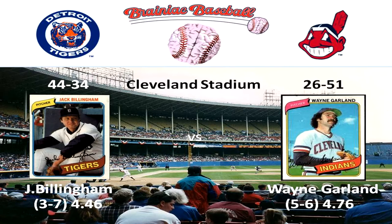Today's matchup is between the Detroit Tigers and the Cleveland Indians at Cleveland Stadium. On the mound for Detroit is Jack Billingham, who is 3-7 with a 4.46 ERA. And pitching for the home team today is Wayne Garland, whose record is 5-6, and he has a 4.76 ERA.